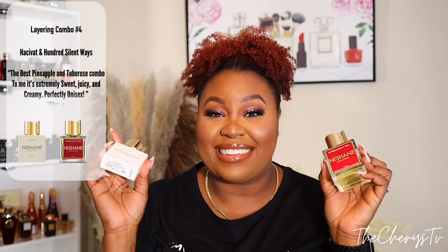Y'all, if you love that juicy, coffee-smelling tuberose in this fragrance, sweet, with a touch of pineapple, y'all, sex overload. This is so beautiful. This alone already is sexy, sensual, and sweet. Imagine adding that nice, fresh, crisp, juicy pineapple on top of it. A masterpiece. I love this layering combo.